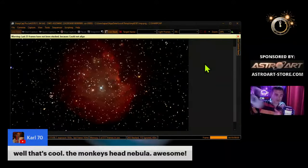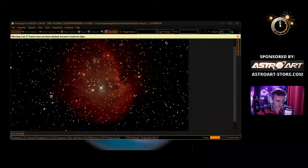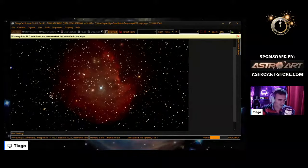Was already finished. NGC 2174. Yes, but you know, remembering numbers doesn't work for me. We refer to the numbers in the documents, but I don't remember all the NGCs. Now let me check the chat.